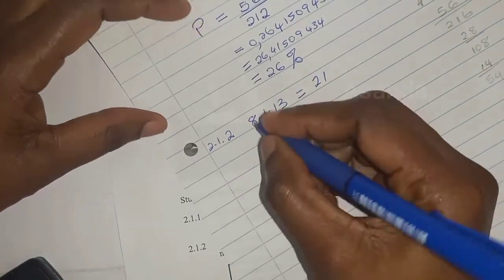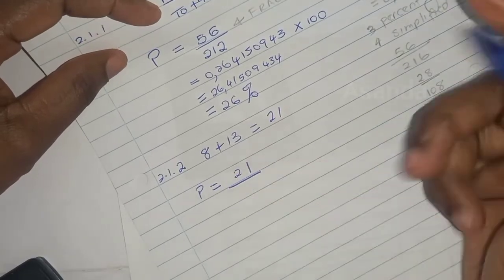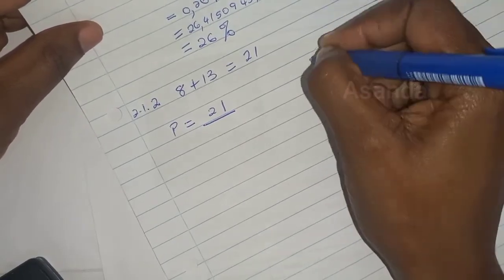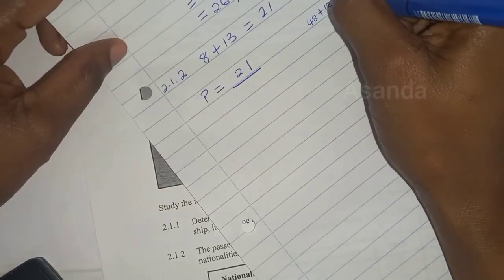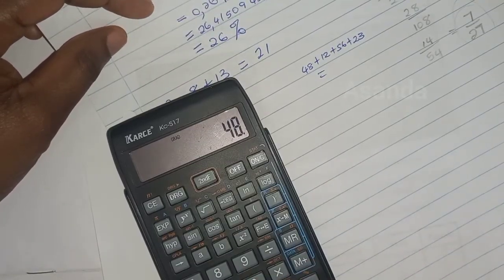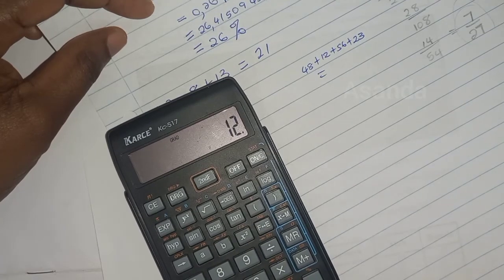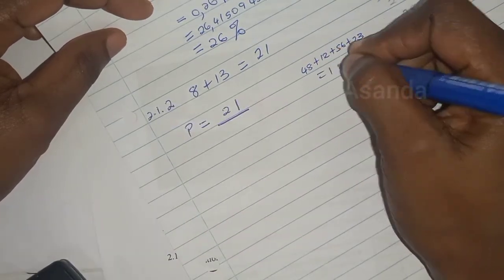Now let's do the probability, which says P is equal to the number of possible outcomes, obviously 21. And then I add all the numbers of the nationalities. Again, I forgot to do all the calculations in the formula, but it doesn't matter. I just use the next space here. And I'm saying 48 plus 12 plus 56 plus 23. Double check, that's 139. What happened to the rest of the passengers?